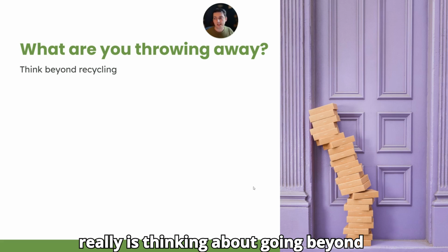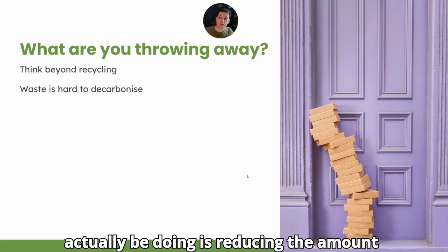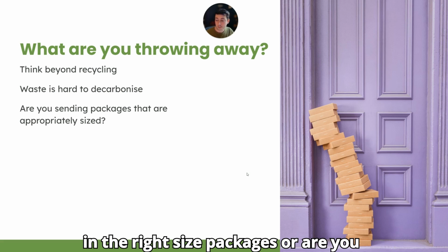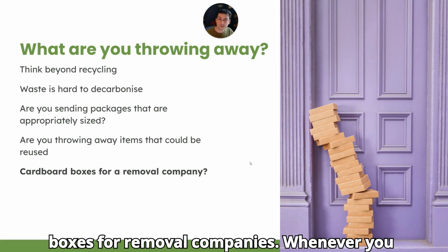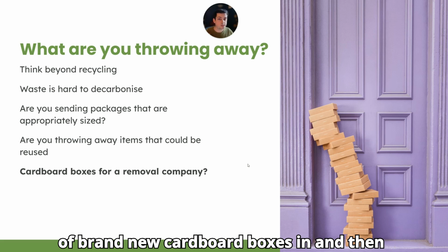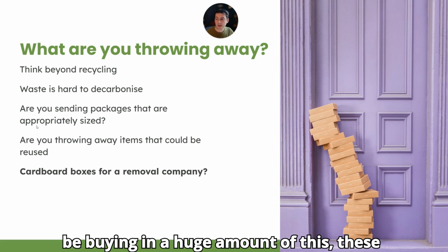Waste, this really is thinking about going beyond recycling, and typically waste is very hard to decarbonise. So what you want to actually be doing is reducing the amount of waste you're producing, looking at things like packages you send. Are they in the right size packages, or are you using oversized packaging? Are you throwing away items that might be able to be reused there? And a good example of this, I think, is cardboard boxes for removal companies. Whenever you move house, you'll typically buy a bunch of brand new cardboard boxes in and then recycle them at the end. How many people are doing that all the time when you've got things like supermarkets that might be buying in a huge amount of these goods as well?